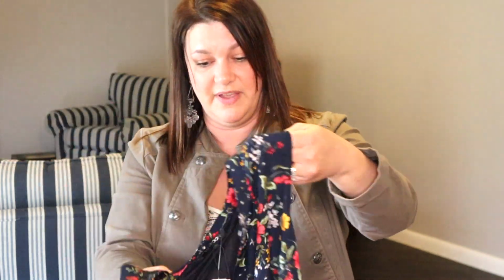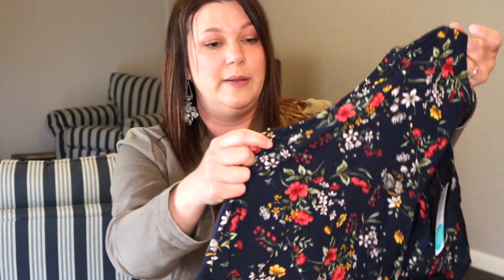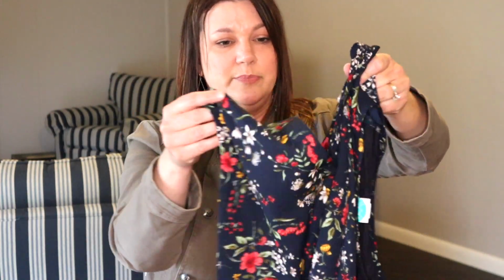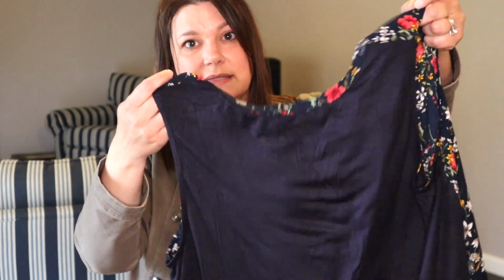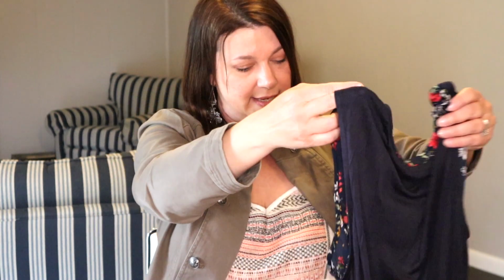Oh, so this is a very pretty blouse. I think this is the Papermoon. Yes, this is the Papermoon blouse. Very pretty floral pattern, navy background. It does have a split neck, sleeveless. Now the back is a solid. It looks like it's a little bit different material on the back as well. So looks like it is also going to be shorter in the front, a little longer in the back.